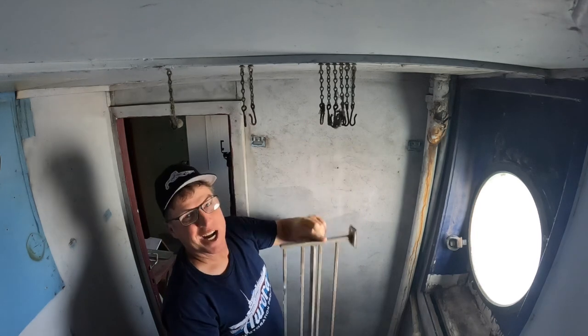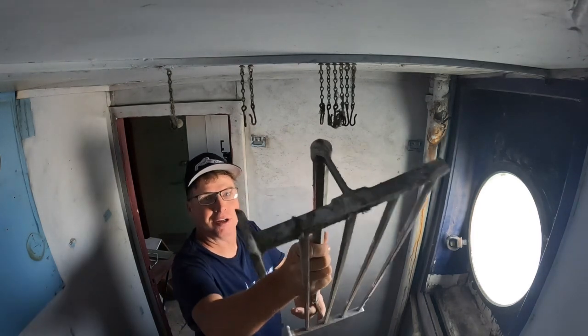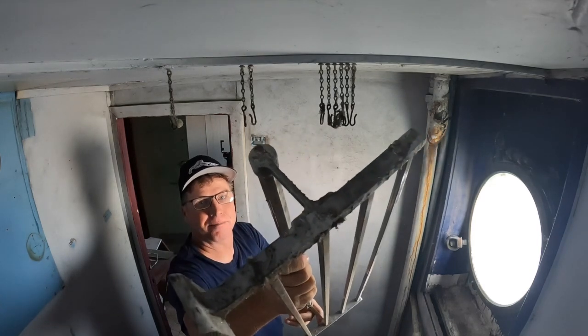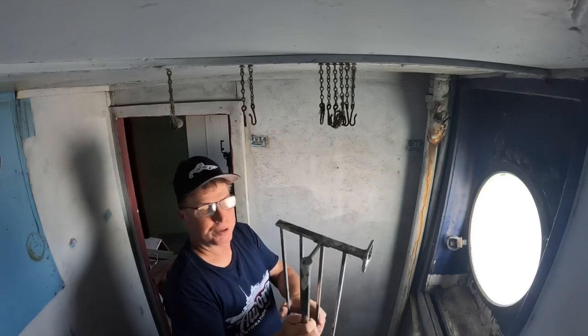It literally doesn't weigh anything. This thing is garbage. It's super pitted. Look at the pits on that thing. Bye-bye, towel holder.